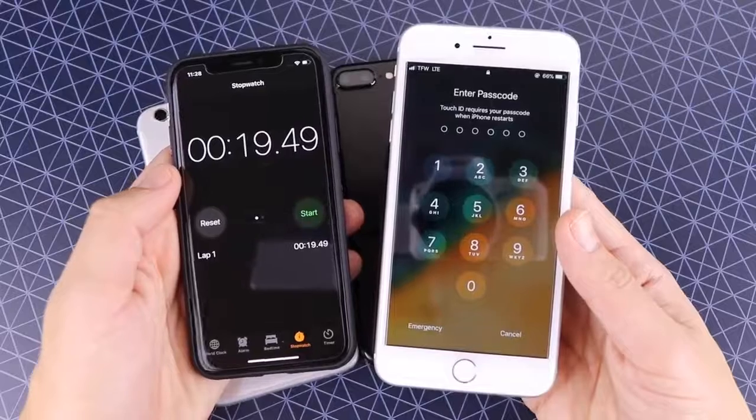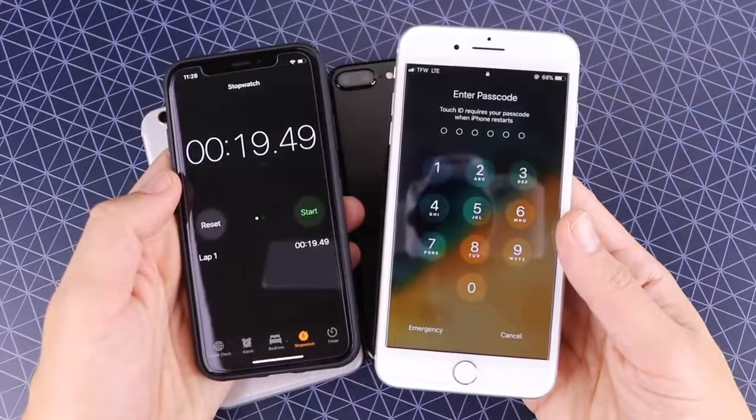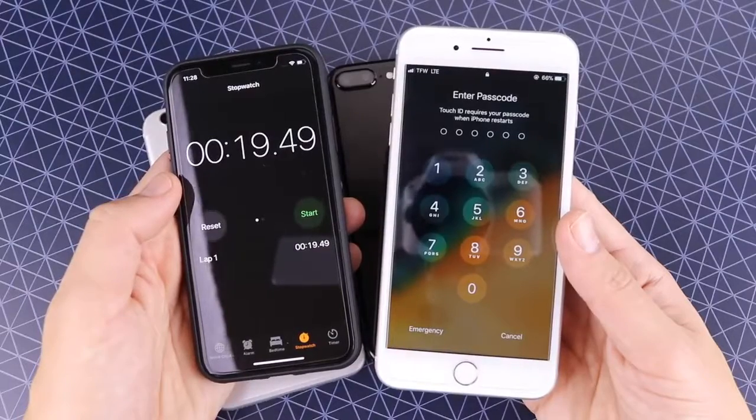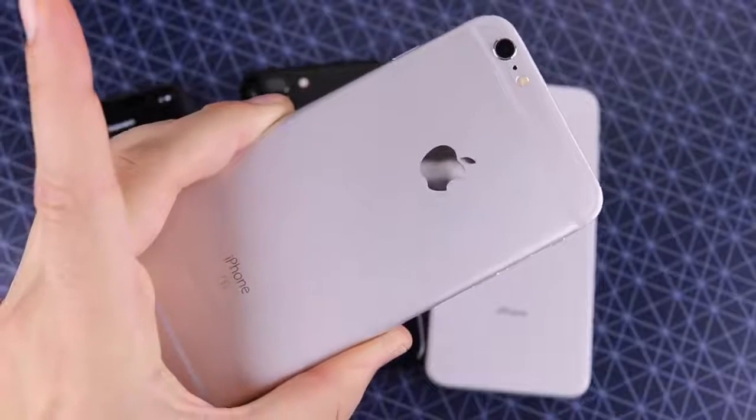So really quick to boot up. It might be even faster if I slightly missed it by a second when tapping the timer. So the fastest of the bunch here easily goes to the iPhone 8 Plus when it comes to the boot up test. Confirming the software, let's talk about the 6S Plus.